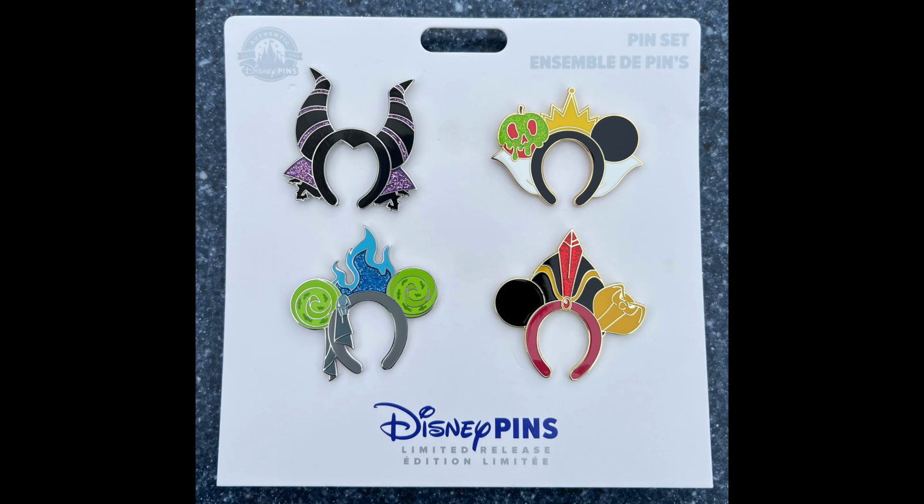Next at Disney Parks was a new Villains Ear headband pin set. This appeared at Disneyland, also coming to Walt Disney World. 4 pins on the card. They feature Maleficent, Evil Queen, Hades, and Jafar. That set is limited release with a retail price of $29.99.